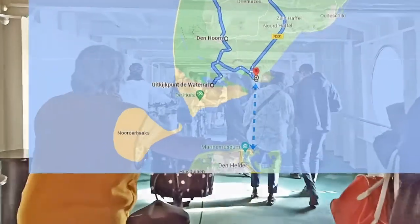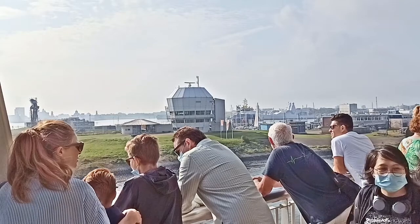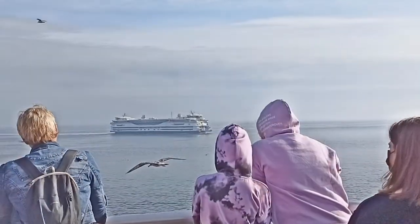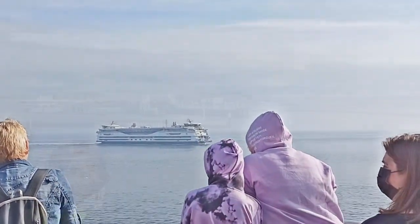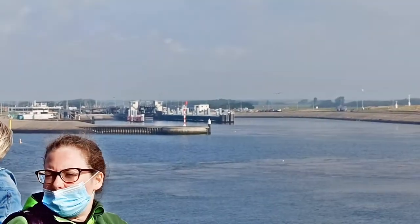We are in the province of North-Holland. Today we take the ferry from Den Helder to the island of Texel and our bikes are with us. The journey there and back costs just €5 per person and bike.